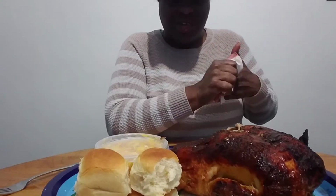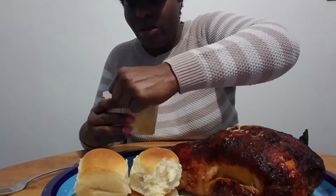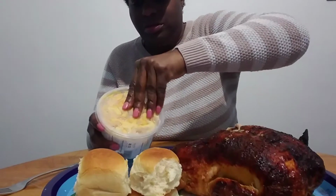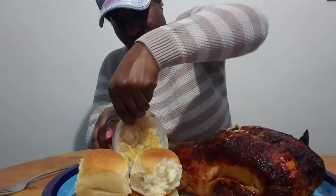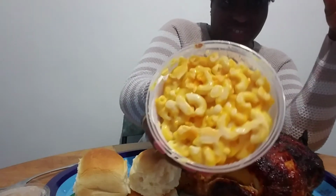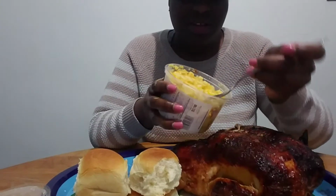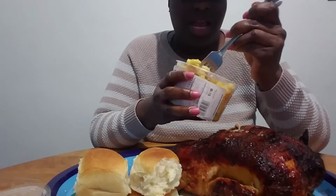Oh, it's getting messy. Let me open my mac and cheese. This is the Walmart mac and cheese. Let's see how it tastes. You know, I got to see if this tastes good because I love mac and cheese. And it has to taste right.